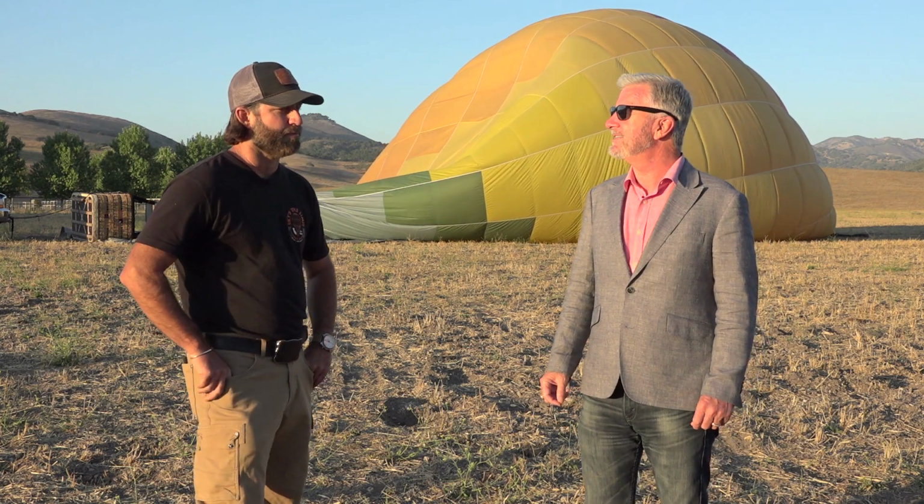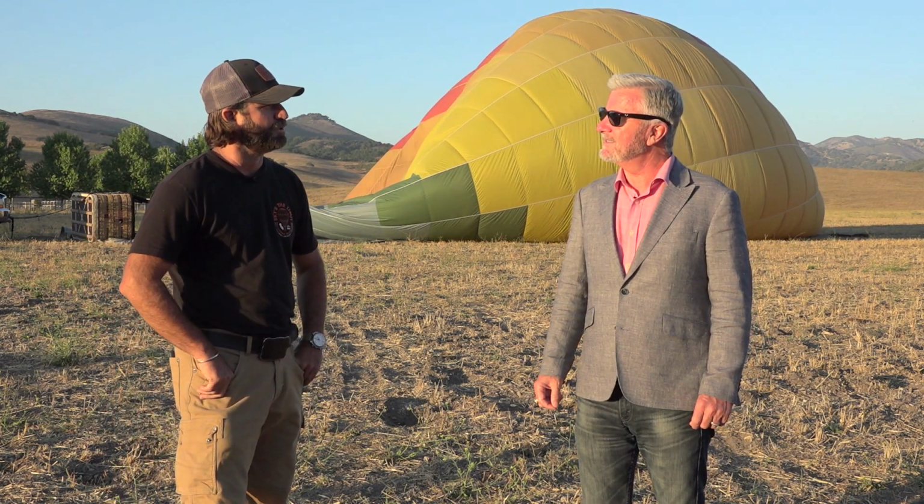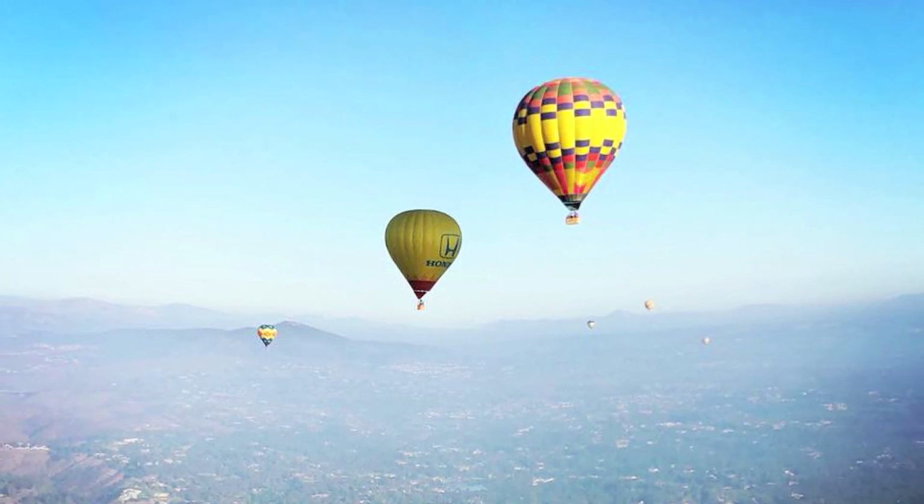Generally we get a lot of people from LA, but mostly it's people celebrating birthdays, anniversaries, and just a lot of celebrations. We can take up to 16 people in our baskets at a time. We have 7 balloons, so it can accommodate up to 50 people in one given day. But right now we're averaging about 4 to 8 people.